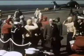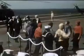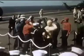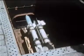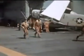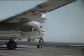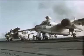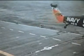Piped aboard the Big E. Anti-submarine rockets are ready. An S-2F tracker is launched. Carrier helicopters also play an important role on the sub-hunting team.